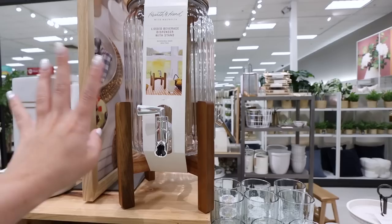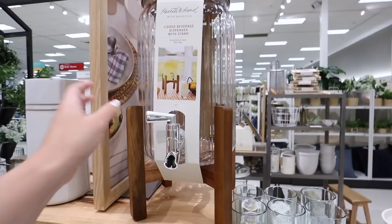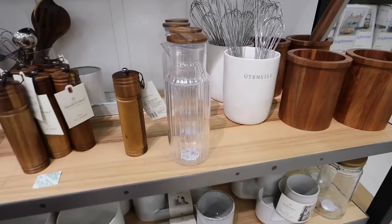Obviously, it's not gonna be something you use all the time, but I just love serveware, and especially drink serveware. I feel like you don't come across it as often, so I do think this is still really nice. I do just wish it was glass though, and even more than that, I wish they had the double one in the store.